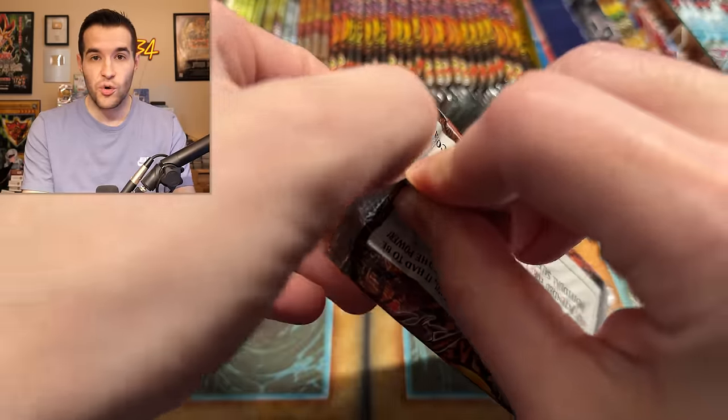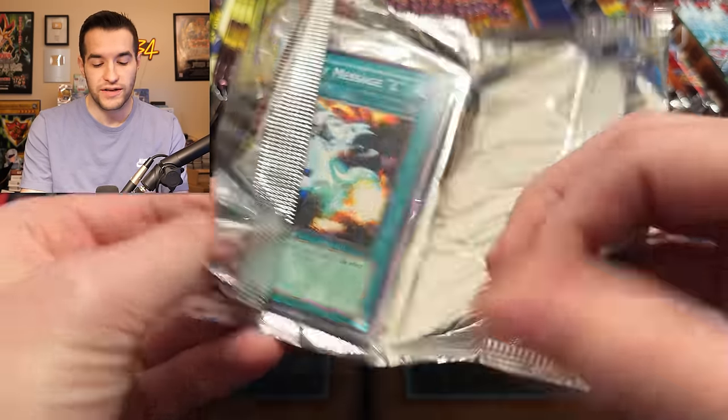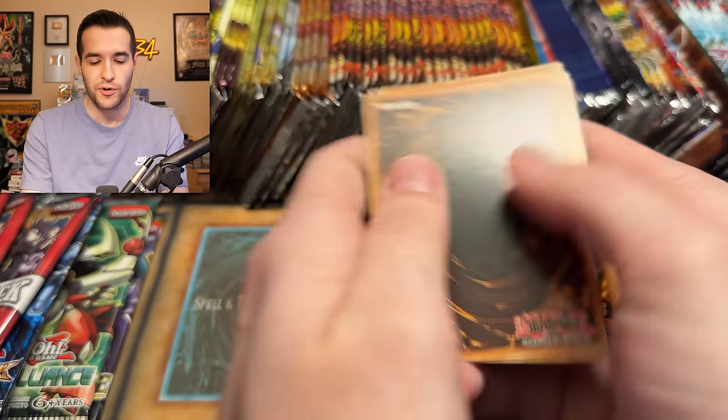We've pulled Jinzo, Injection Fairy Lily, and a couple supers out of these so far. So we do have a chance at secret rares, and you know the secret rare we want. That is not a great start. The Spirit Message L. Oh no. That is not what we want to see. I don't know if it's 3 or 4. I'm going to do 3 to be safe.